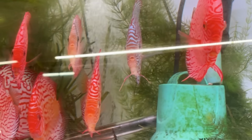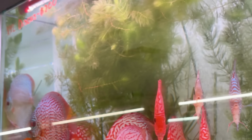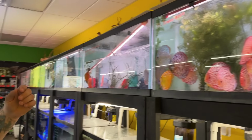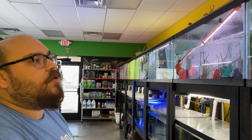It's a gorgeous fish. And do you price these all the same at $200? Yep, all these guys are $200 at this size, $200 across the board. These guys are most likely going to be a similar price once they finish acclimating and doing their thing.